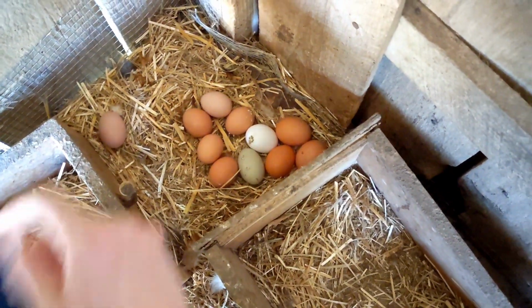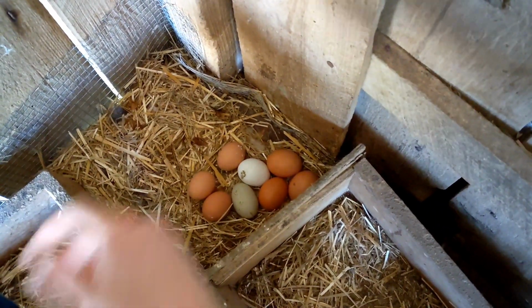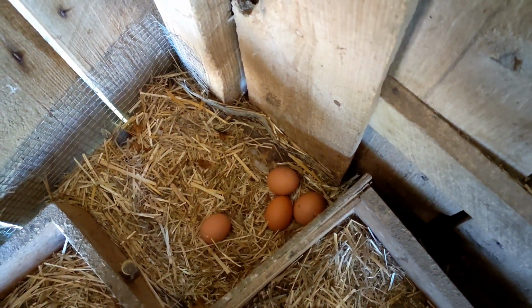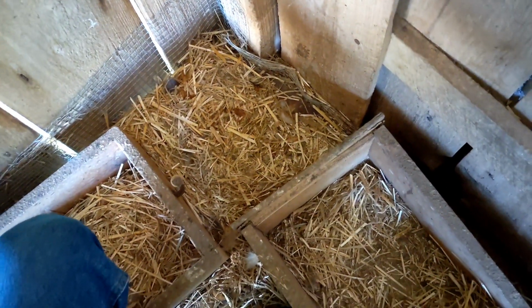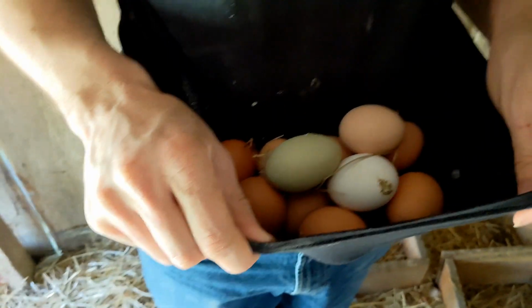1, 2, 4, 6, 8, 10, 12. All right, and we have it set up where we can ship these non-GMO eggs to you. If you're interested, message me and I'll send you the link.